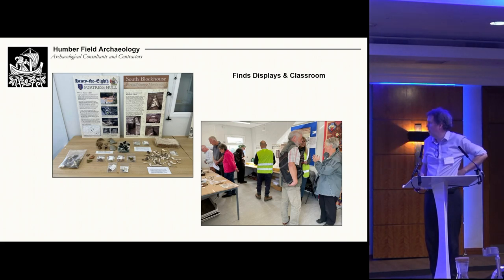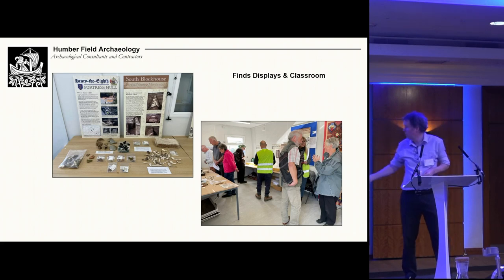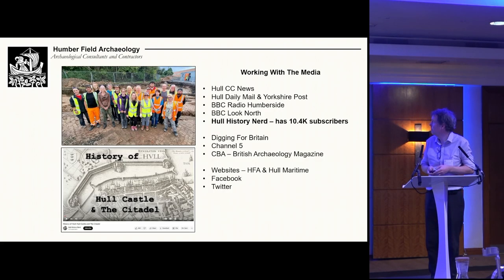I talked a lot about the on-site work. We had the finds displays there as well, for people who are interested in artifacts, the different classes of it. And you can just see down in the bottom corner, there's a ramp as well, which we could bring out at any moment. So we made sure that people weren't just engaging with the site archaeology, they were engaging with the finds narrative as well as the history of the site.